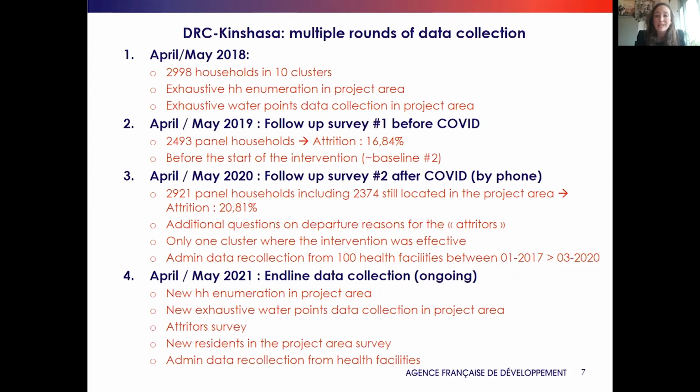So on this second impact evaluation in Kinshasa, we have multiple rounds of data collection. The first one was in April-May 2018, and we collected data on around 3,000 households in 10 clusters.